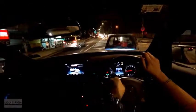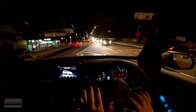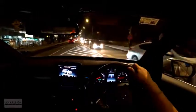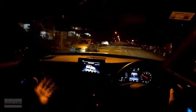That is the beeping noise that I was looking for to show you guys. That actually tells you that you're too close to the car in front. It's like a pre-collision warning kind of thing. The sound insulation is actually pretty good in this car. That includes engine noise, exterior noises, and also your tire noise. It's really well insulated.